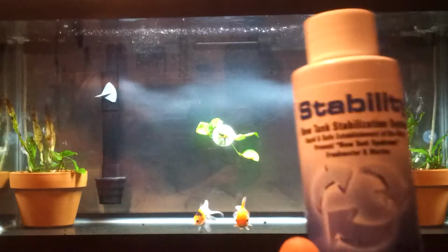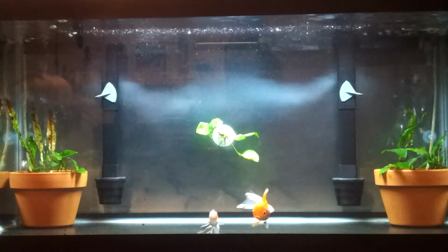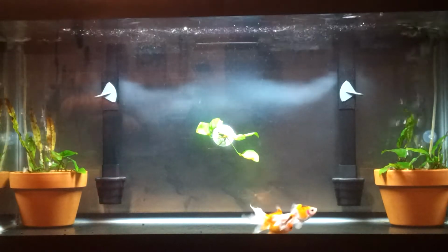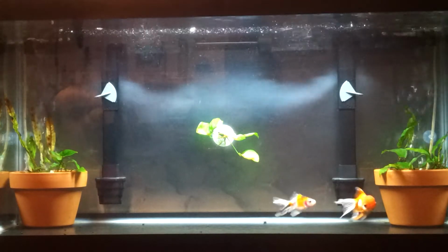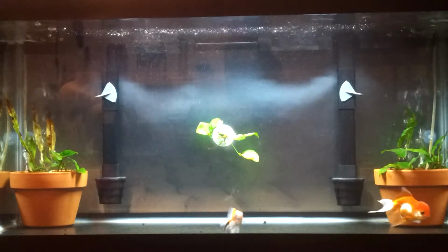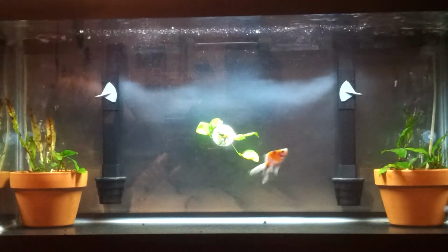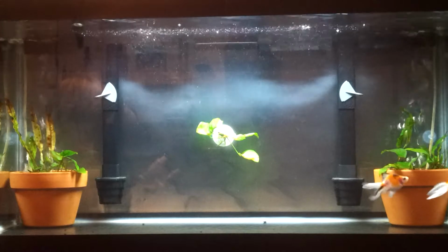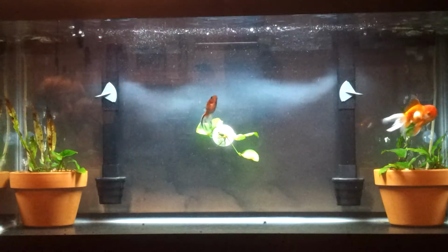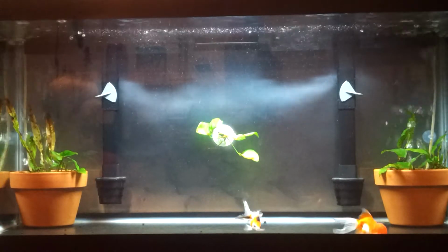I use Seachem Stability, excellent bacteria supplement. When I first started this tank, I had the smaller 1 Calico Ryukin, and I dosed that supplement the way it says on the back, and it cycled in like no time at all. And it was the perfect amount of bacteria supplement. It says on the bottle enough to cycle a 45-gallon aquarium, and that's exactly the right amount. If you're trying to cycle a smaller aquarium, use the whole bottle. Whatever, just use the whole thing.